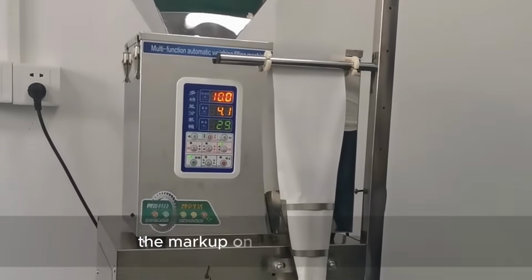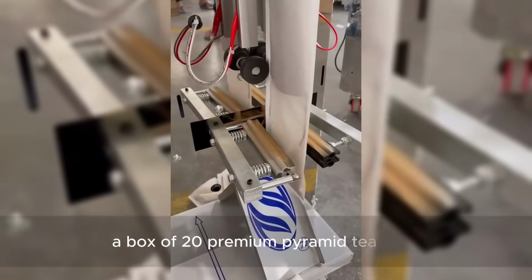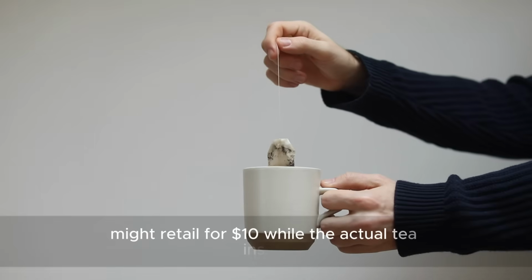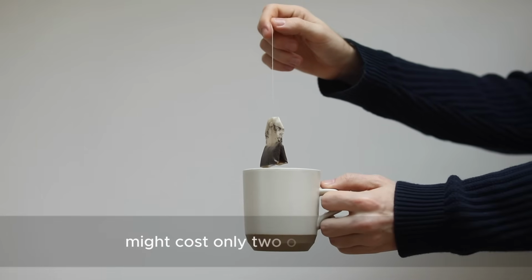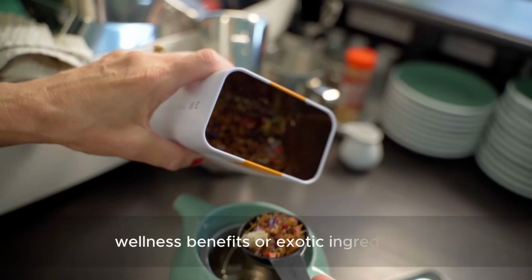The markup on teas can be hefty. A box of 20 premium pyramid tea bags might retail for $10, while the actual tea inside might cost only $2 or $3. Emphasize qualities like organic wellness benefits or exotic ingredients.